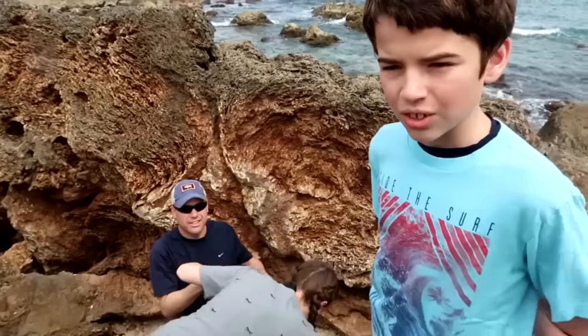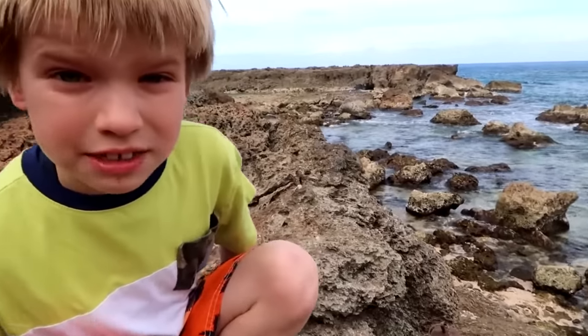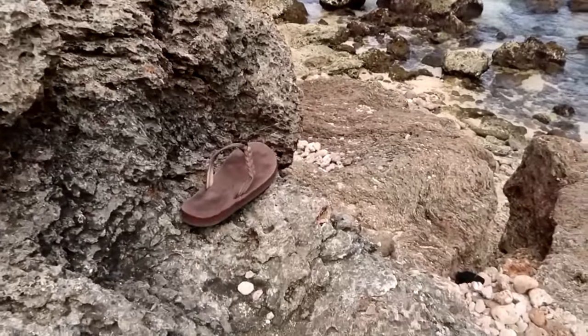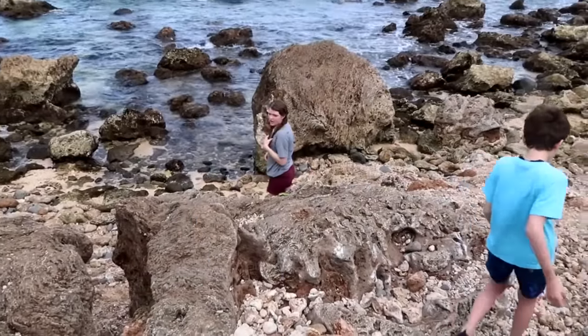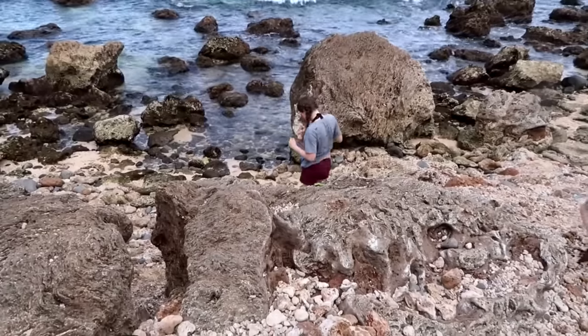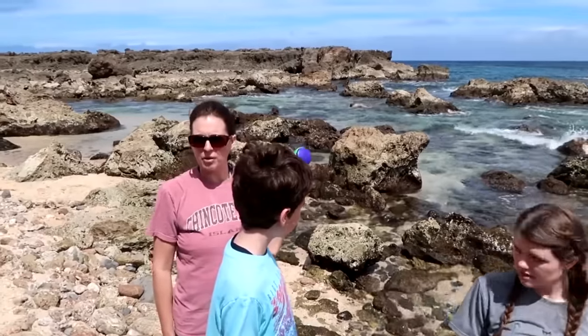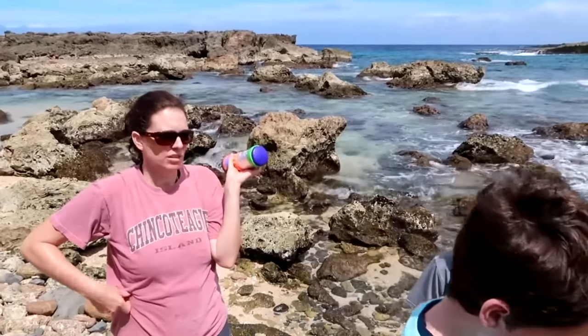Who is that? Guys, I found a flip flop. There must be someone else here. But I don't see anyone else. I found a crab! No, I think we're here for a reason, so let's not transport yet.